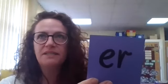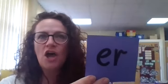Third. Okay. Next word using this digraph, please, is herbs. Miss Fothers is growing herbs on her window sill. Herbs.